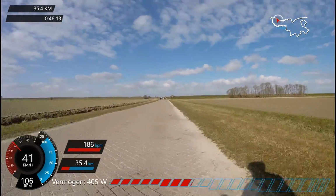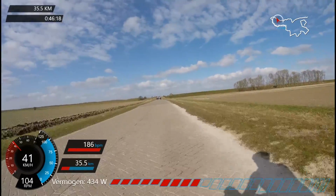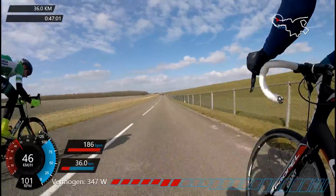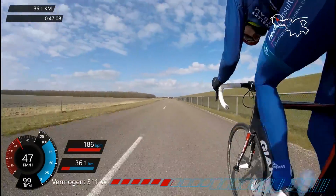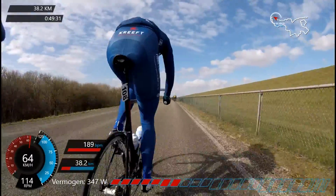Heart rate is absolutely sky high. 186 on the heartbeat right here, pushing very hard. Right here, another fast rider, one of my green buddies. I shouted to him, "Let's go, join us!" And he did accelerate, but I don't think he was able to get on our wheel in time. Like I said, on this tailwind, there's no drafting.